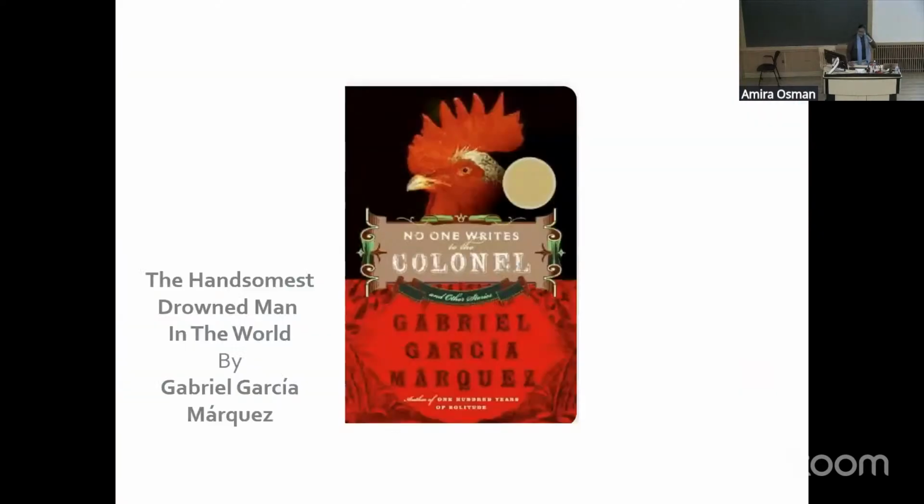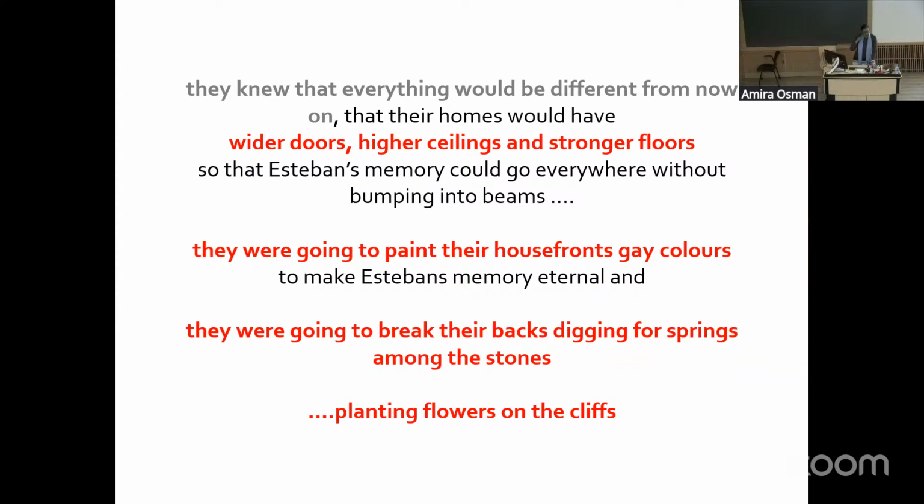Something else that inspires me, and I've used it often, and for those listening who might have heard me use this before, is my favorite short story in the world, The Handsomest Drowned Man in the World by Garcia Marquez. And I'm going to read a section of that. It's to inspire us to think differently about the environment. So this village, which was quite ugly, found this beautiful drowned man on their beach, and they decided to give him a very dignified burial.